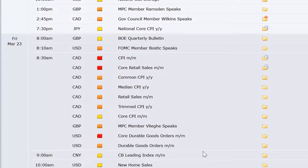UK's Bank of England quarterly bulletin. We've got the CPI out of Canada along with retail sales. And then the U.S. core durable orders and durable goods. China's CB leading index, new home sales here in the U.S. Also, next weekend, we've got the daylight savings time shift for the rest of the world, Europe in particular. So that gets us back in sync as they have to set their clocks back. So right now, we're off by an hour.